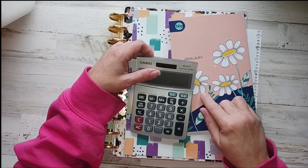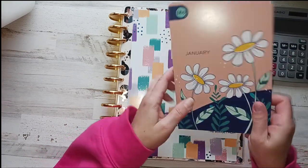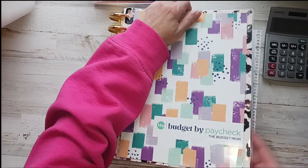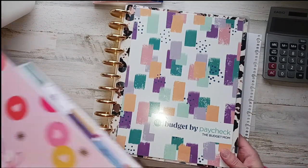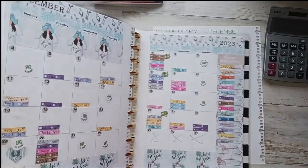All right, so I did the pre-work for closing out the budget. We're trying to move into January. Let me show you. I got everything out of my work planner and back into my budget planner.